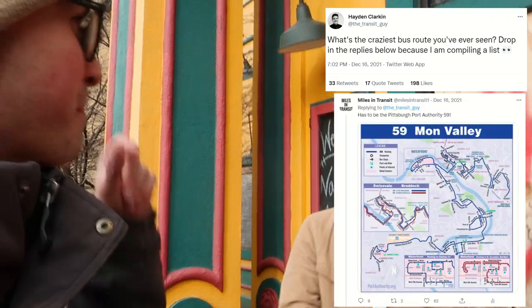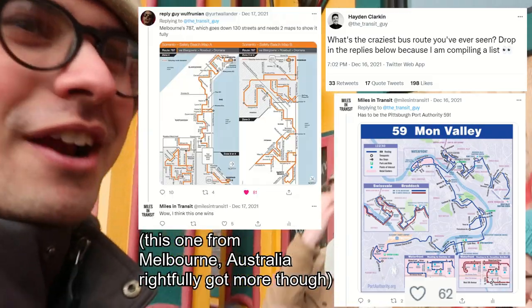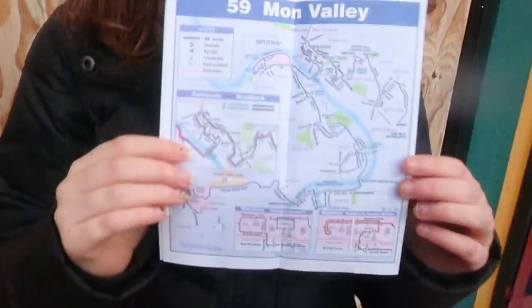There was a tweet from Hayden Clarkin, whom you should follow. What's the craziest bus route in America? My 59 response got the most likes of any American bus route. So quantifiable proof. And we're gonna ride the whole thing. We're just the Pittsburgh people. We're the local guides.